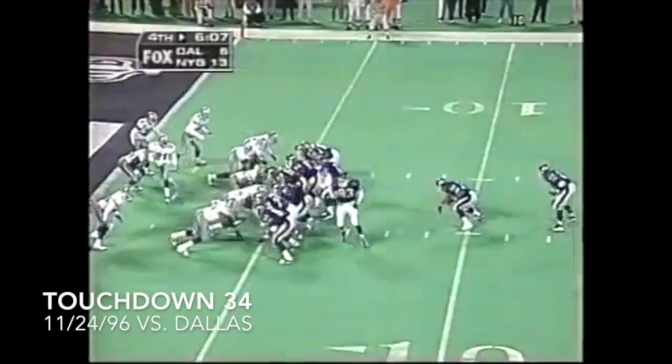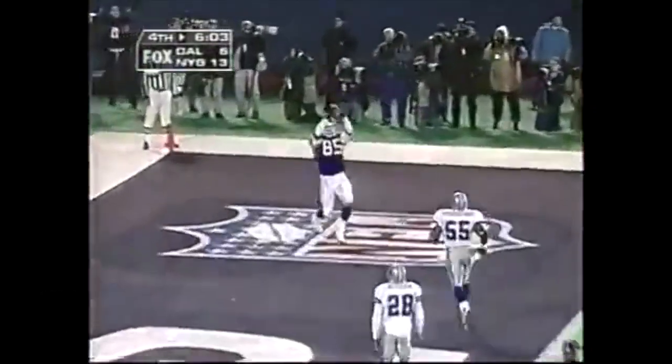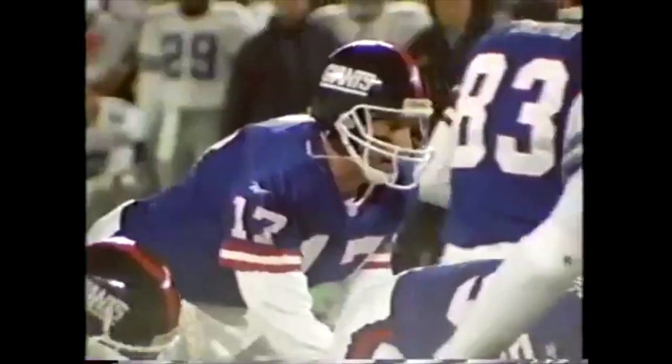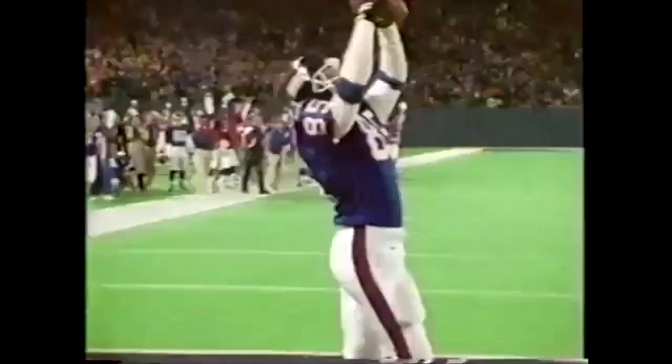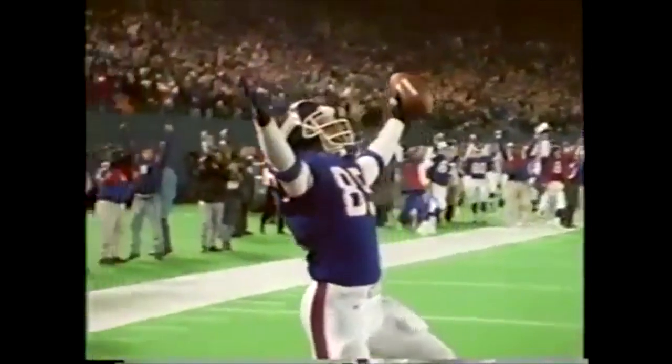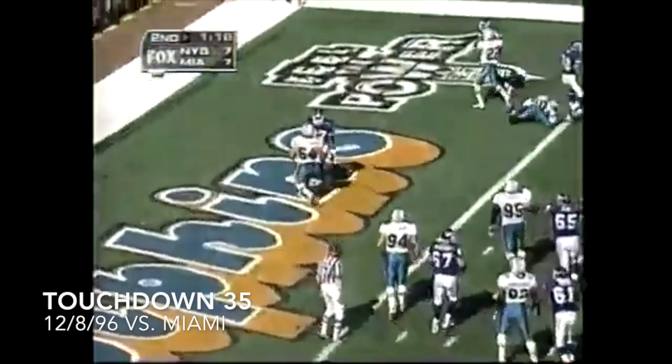On the 4. Brown. Play action. It's that famed Dave Brown to Brian Kozlowski combination. Like Tittle to Schaffner. Touchdown. From there, David nailed Goliath with a memorable sling. Fake the handoff for Rodney. Brown to throw. In the end zone. Touchdown, Giants. Brian Kozlowski.